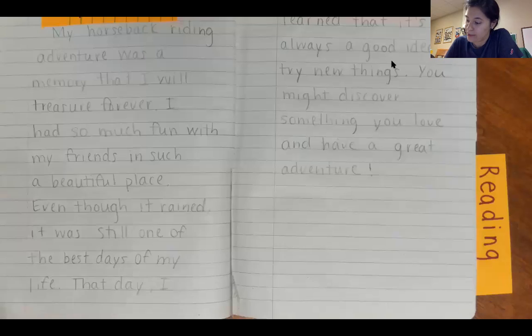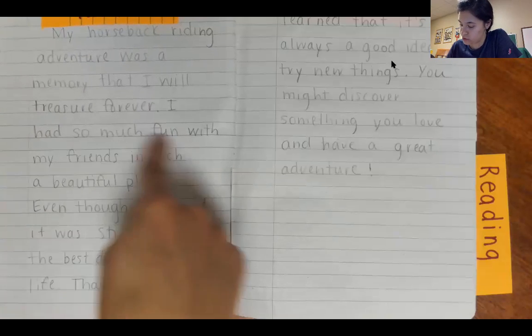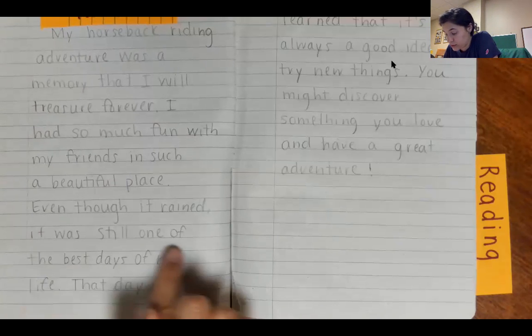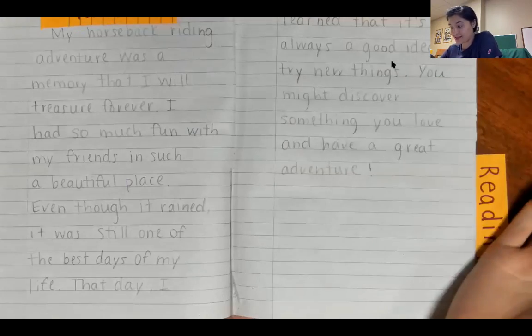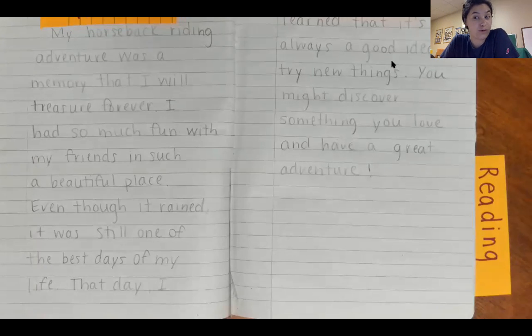I wrote, "My horseback riding adventure was a memory that I will treasure forever. I had so much fun with my friends in such a beautiful place. Even though it rained, it was still one of the best days of my life. That day, I learned that it's always a good idea to try new things. You might discover something you love and have a great adventure." So, what do you think? Which clever conclusion did I use here?